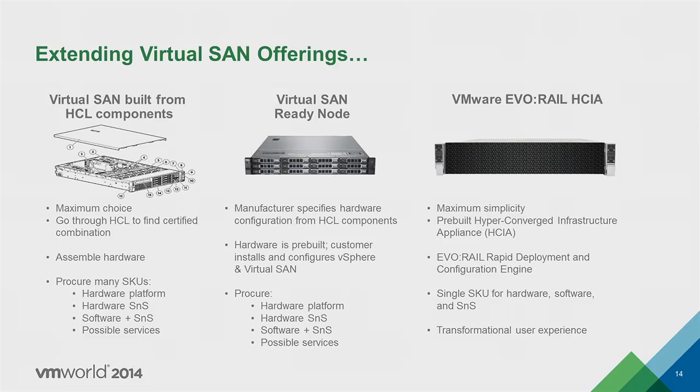Now, traditionally, or at least for the last year, VMware offered Virtual SAN in 2 different ways. If you look at the first approach, which is the Virtual SAN built from the hard compatibility list components, I think it's probably the most complex solution out there. The reason is that you as an administrator or as a consultant need to know what all of these components do and how they react to failure, but also what they look like from a performance aspect.